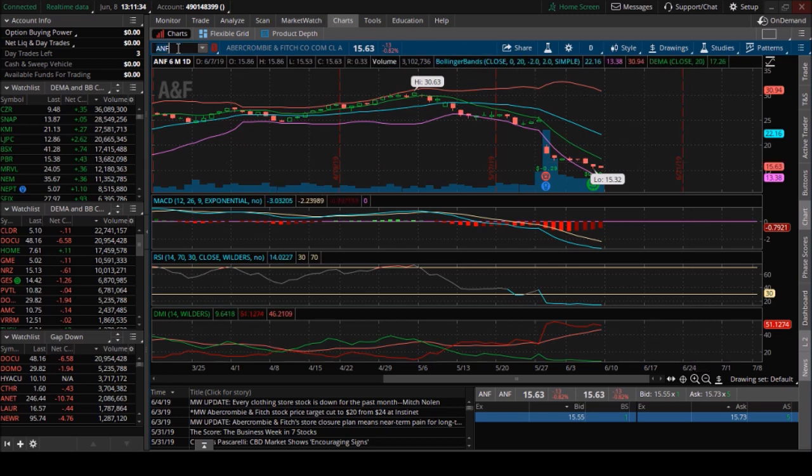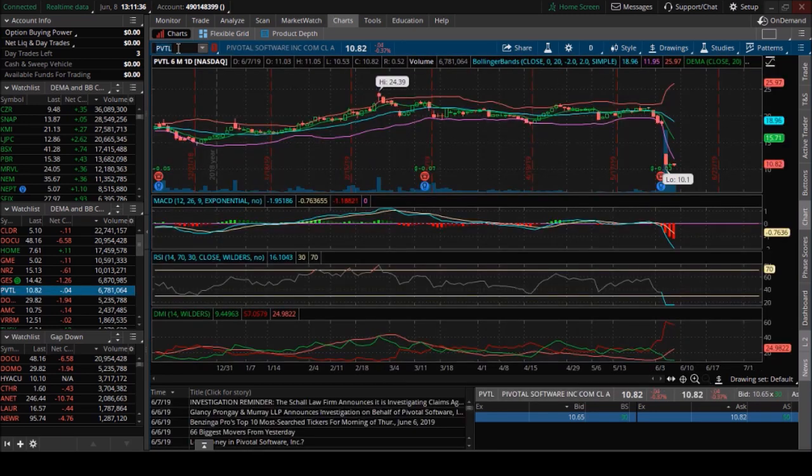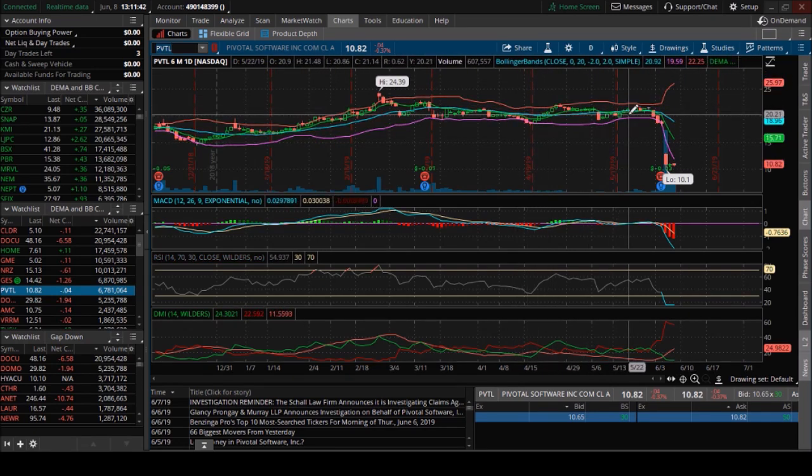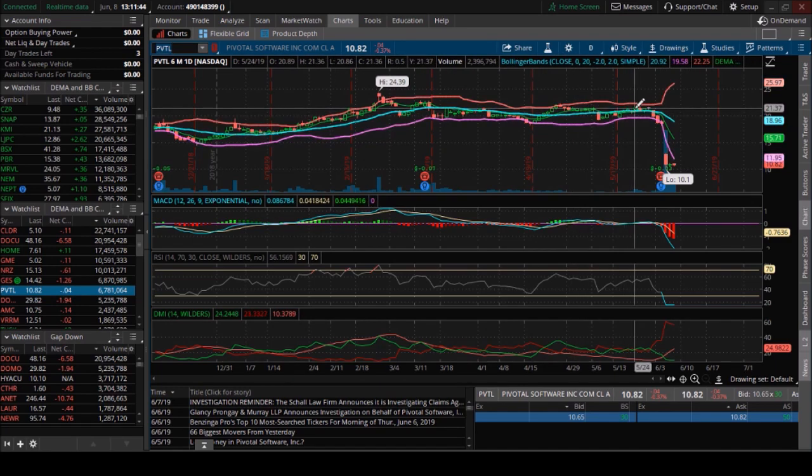I mean, they look pretty similar. The only difference is that PVTL was kind of just trending sideways for the month before it had this gap down. Doesn't mean that the same thing is going to happen, but it's definitely something to consider. It's definitely something that I am going to continue watching for downward price action this week.